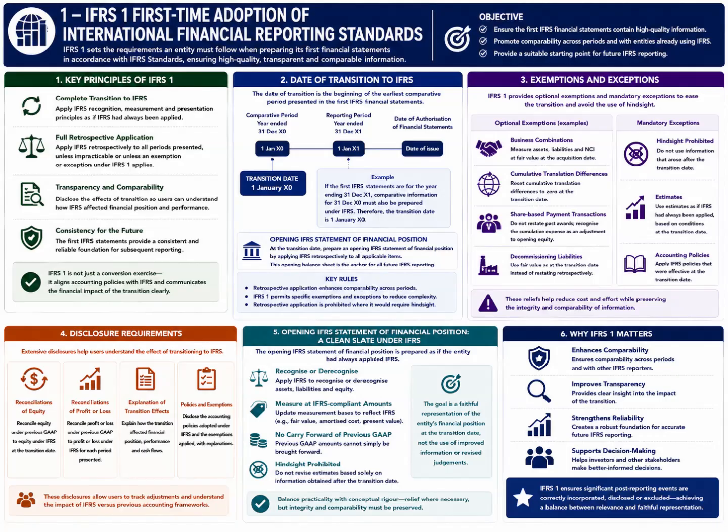The standard emphasizes transparency by requiring full retrospective application of IFRS unless doing so would be impracticable or unless IFRS 1 permits simplified treatment. This approach enhances comparability across reporting periods while providing users with a clear understanding of how transition affected reported balances. The standard also ensures that the first IFRS statements provide a suitable starting point for subsequent reporting, promoting consistency and reliability in future years.